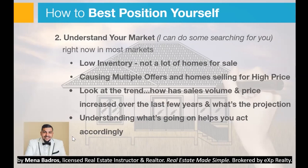Now, don't be discouraged by the fact that homes are going at high prices. You have to look at not just how high priced the home is now, you have to look at the trend. You have to look at how the sales volume and the price have increased over the last few years, and also what the projection is going to be. For example, in the town that I'm in, the price has increased on average 5% year over year over the last few years. So if I buy a home at the top price now, and the trend keeps going, it will continue to increase a few percent year over year. So my investment is still intact, still good.